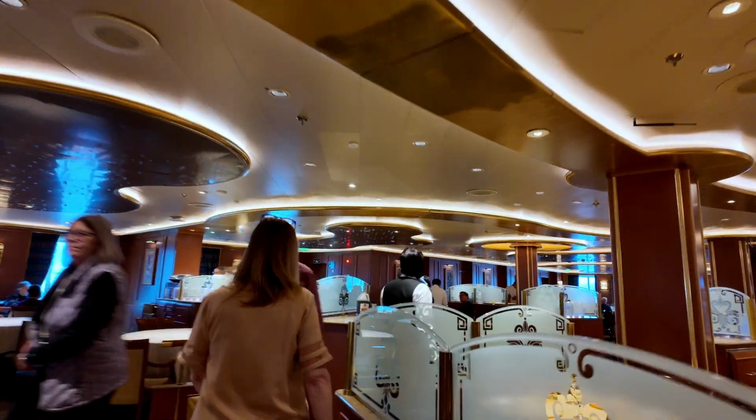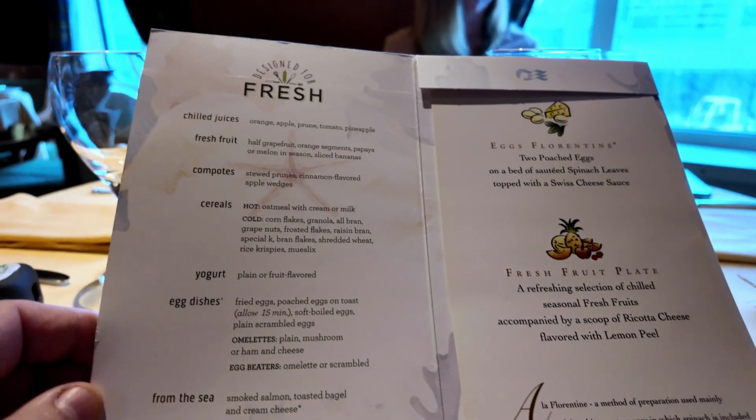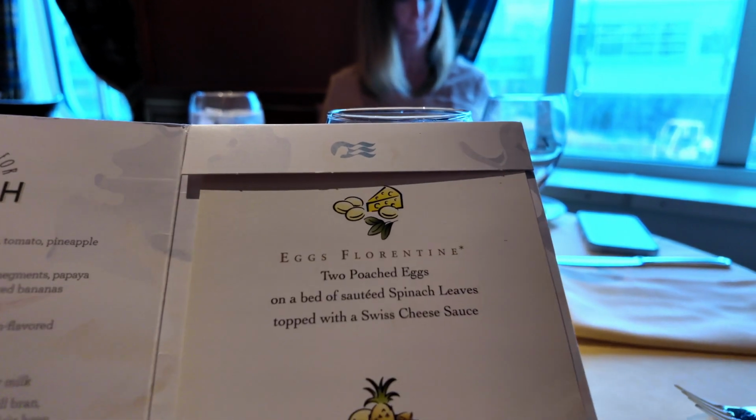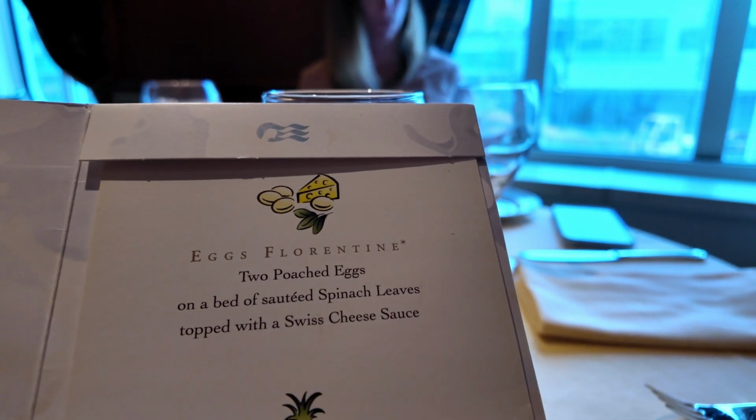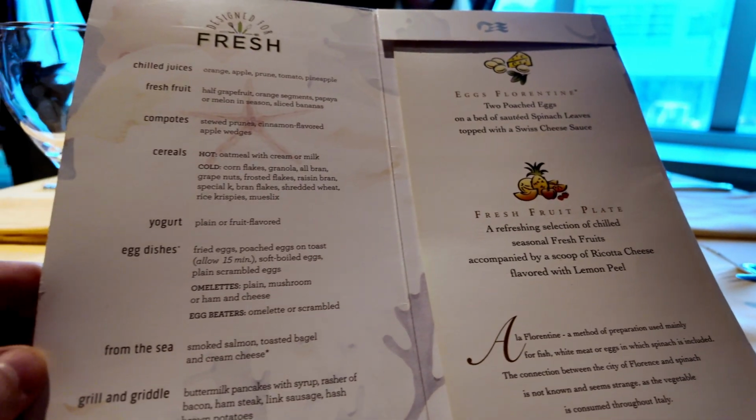Let's do it. Okay, we've just left our cabin and we are heading to the main dining room for breakfast, or at least we're going to try. Here we are in the dining room. It's, I would use this word sparse, I guess. You can get a little bit of everything, you just have to read through all the options and make your own breakfast. I have two main things here, some poached eggs and a fresh fruit platter. So, see what we can come up with.